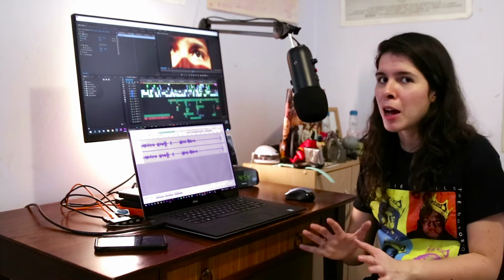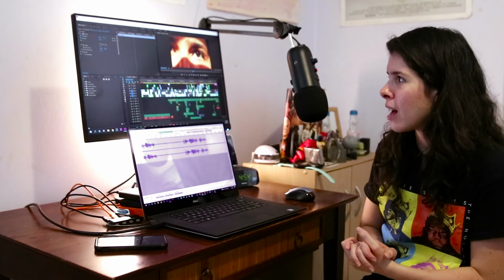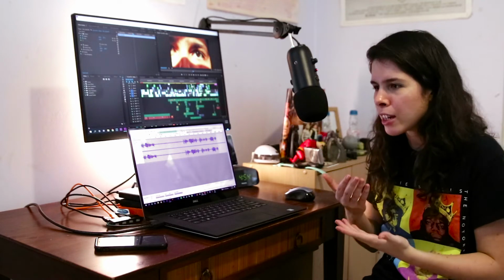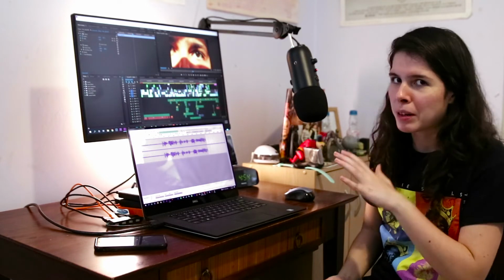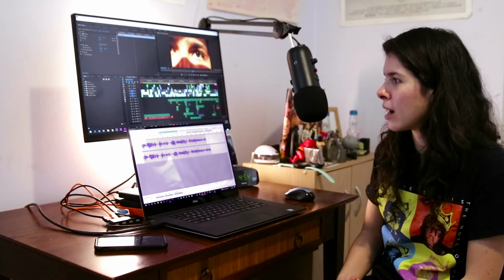But to be honest, I'm really, really impressed with the aesthetic of it, because I had an idea of what it was going to look like, but man, when I put it together, and especially when I put that light behind the monitor, wow.